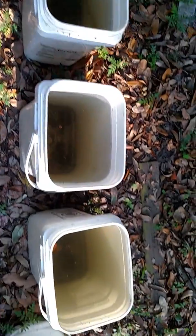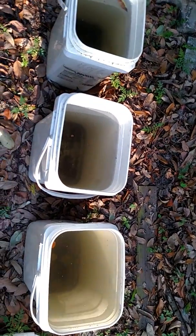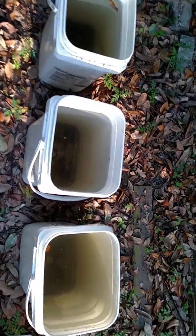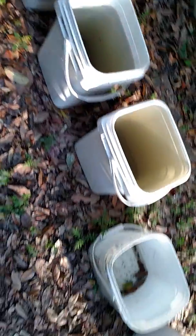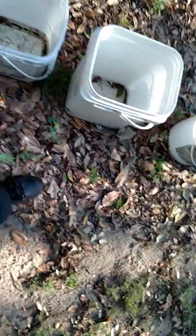So as you can see, these are right next to the house, and there's a good bit of runoff, and there's more runoff right under where these three are than the others, as you can tell. Sometimes we get some in these too. There's a little bit in a couple of them, but not much. But the others, as you can see, are quite full.